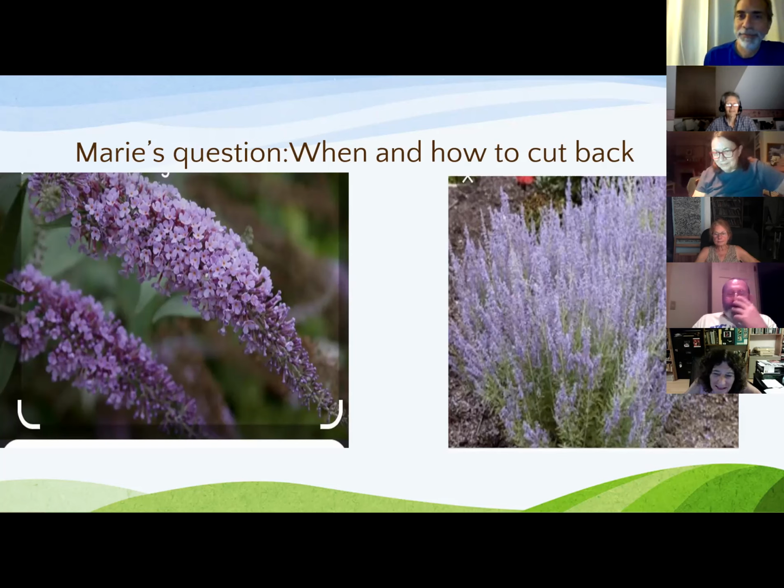Sorry. Butterfly bush. I don't know. I've cut it down to the ground and it keeps coming back. I can't get rid of the thing. So don't be too worried about killing it. Yeah, and I cut mine down halfway, so it seems like whichever way you do it, it comes back. All right.